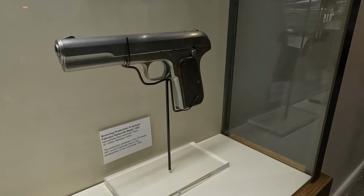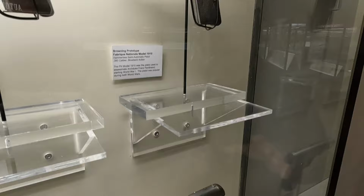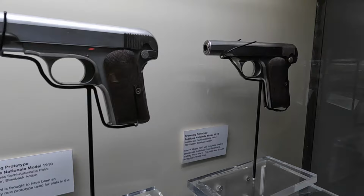That's excellent. I love that. And then we can see all the stylistic features that would go on for the FN 1903, and then the Colt 1903, obviously with a little shorter barrel. Just wonderful guns. We've talked, Browning's mind was amazing.